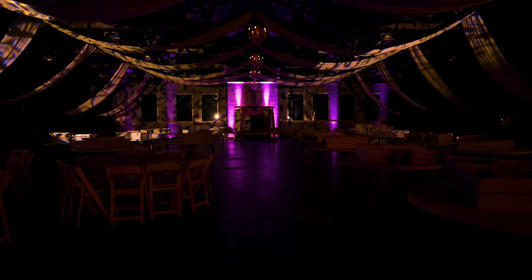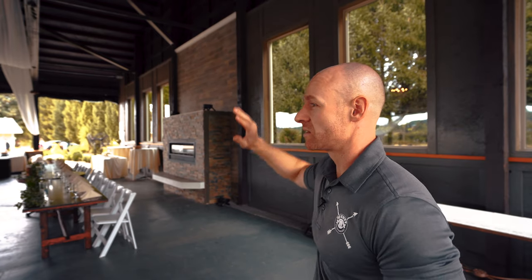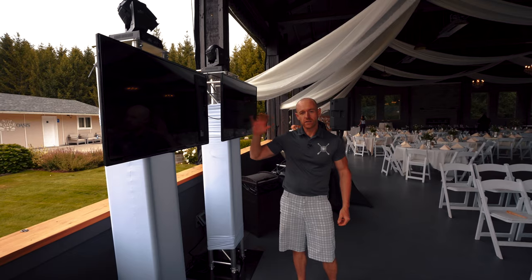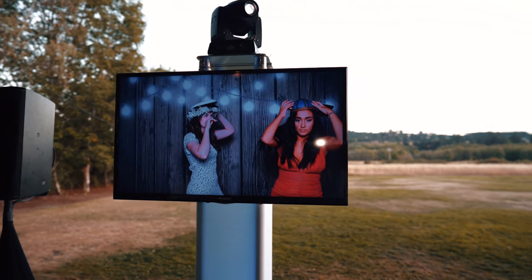Then later on in the evening, we have some moving headlights and we're gonna put a wall pattern up on this wall and maybe the ceiling and just give it a little bit of movement to kind of bring it to life. All right, so these are our moving head truss systems that we're gonna use at this particular wedding. So this is what we're gonna play the slideshow on.